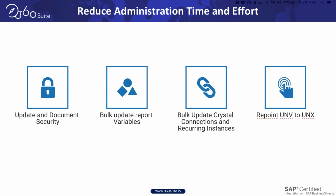Bulk updating crystal connections and recurring instances, that's often an ongoing task if you migrate crystals between environments, or a lot of customers have a need to change passwords frequently. So if you have a policy where passwords need to be changed every 90 days, it's to protect your data, but it also causes a lot more administration time and effort. So being able to do this in bulk is really helpful. Export them to Excel, make the changes in Excel, import that. That will also update your recurring instances, which is needed, and then also the non-recurring.